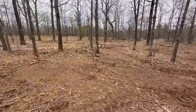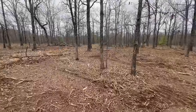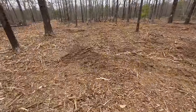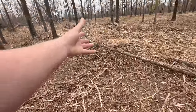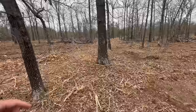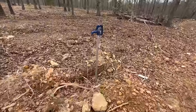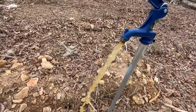So he has opened it up big time. Look at this. All this stuff will eventually rot and go into the ground and make dirt. Here's the water line. Let's check the water. Oh, a little rusty. There we go.